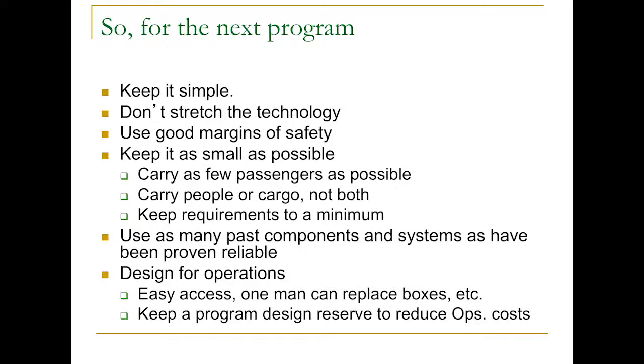So, my view of the next program: keep it simple. It's sort of been a prime view that I've had of design ever since I've been in the airplane business. Don't stretch the technology. Use really good margins of safety, because we're dealing here with, as I said, maximum conditions on every flight. You better play it safe.